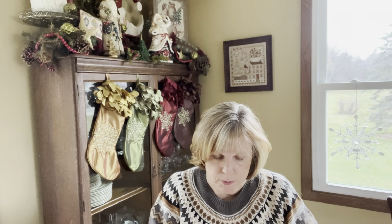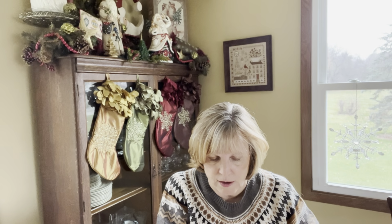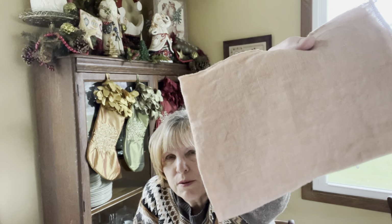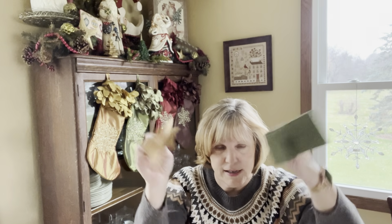Really pretty colors. They do have some cross stitch stuff there. So I got this piece of 36 count sanguine. And I thought that would be pretty to do some Valentine stitching on. Just a really, really soft color. And then odds and ends.